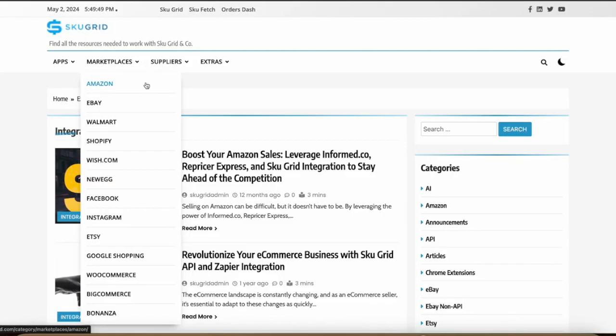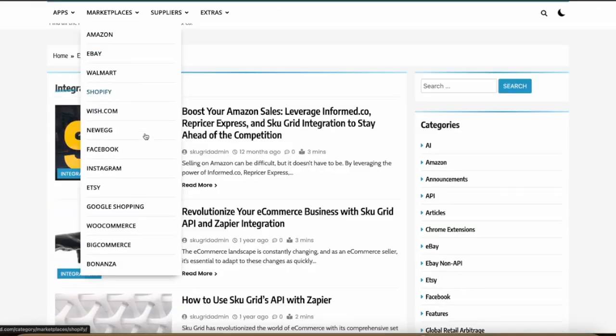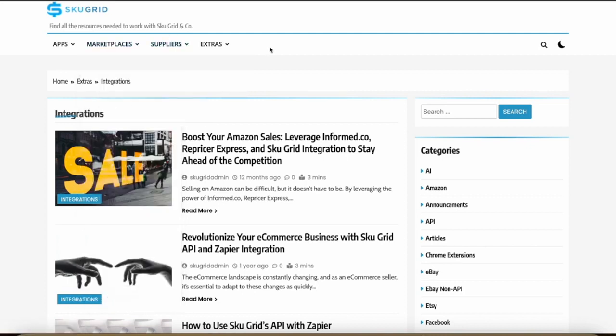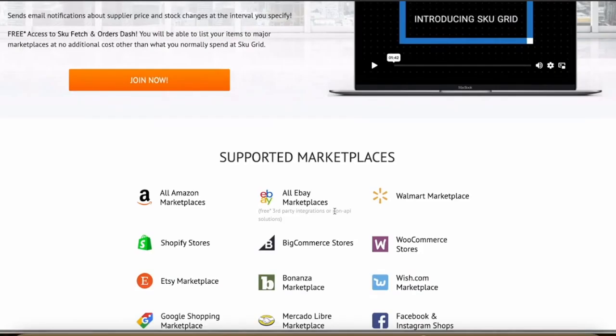So we can see here that Sku Grid integrates with many different marketing platforms, including Amazon, eBay, Walmart, Shopify, Wish.com, Facebook, Etsy, WooCommerce, BigCommerce, and a few others. But what about automation features? Sku Grid is primarily known for its inventory and price tracking capabilities. It allows users to update pricing strategies based on competitor pricing and stock levels, but it does not cover the full spectrum of dropshipping automation like order processing.